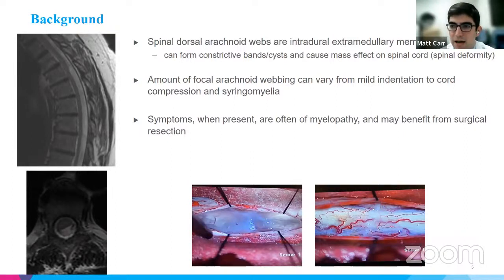constrictive bands and cysts and cause pathologic mass effect and deformity of the spinal cord. The amount of webbing can range from just mild indentation to full spinal cord compression or syringomyelia. Symptoms are often those of myelopathy, and those patients may benefit from surgical resection. Here are some radiographic and intraoperative images of what these cysts and webs look like.